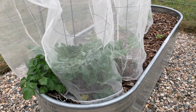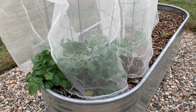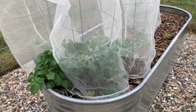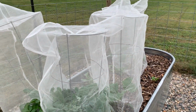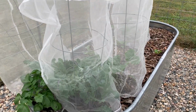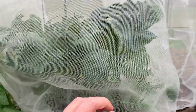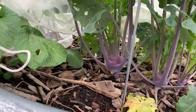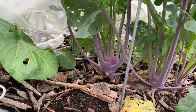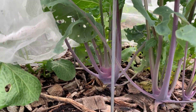So here's where my very few kohlrabi have been surviving, but I have been having grasshopper and moth issues. It still hasn't completely gone away, but I covered them with these berry covers to try to help a little bit. And you can see the leaves are still getting all eaten up, but I think there'll be maybe 3 or 4 kohlrabi, but they are taking a long time as well.